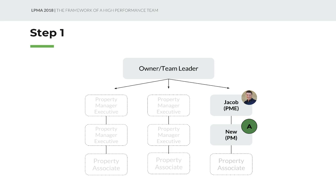So we allowed Jacob to recruit a new property manager, and that was Amanda. I left the A there just to remind you that she was the new person rather than put a photo. Jacob recruited Amanda. We gave him the job to do that because he was obviously going to be working with her. So that was the start of our first squad. There were 2 people. There doesn't have to be 3 people in these squads from day one. This particular squad only had 2 in it.